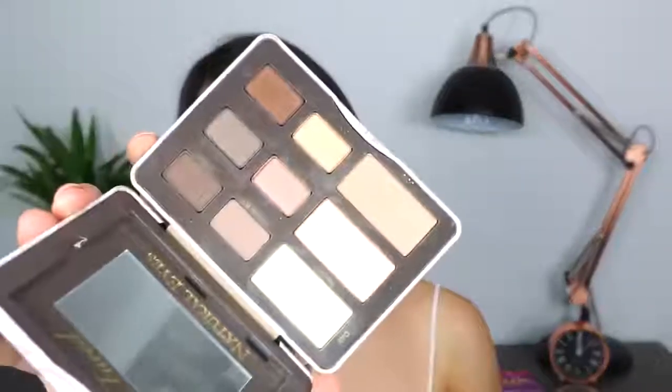The next palette that I have is the Too Faced Natural Eyes palette. So it looks like this. It is an absolutely gorgeous palette. I love it to death, but I think I'm gonna have to get rid of this one purely because I don't use it ever. I can't tell you guys the last time that I actually picked this up. I didn't even remember that I had it because I don't think I've used it in close to a year. I never reach for this palette, so we are not hoarding.